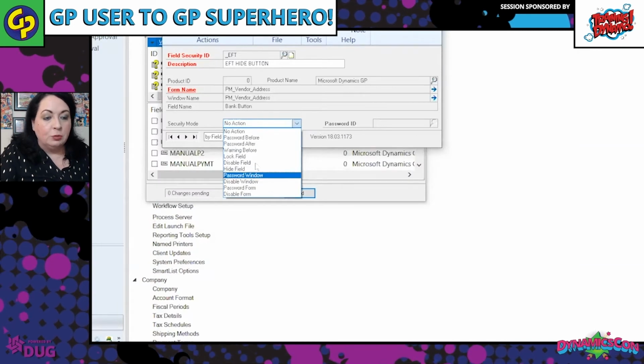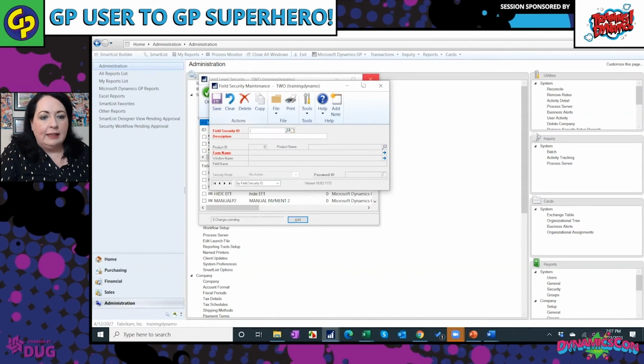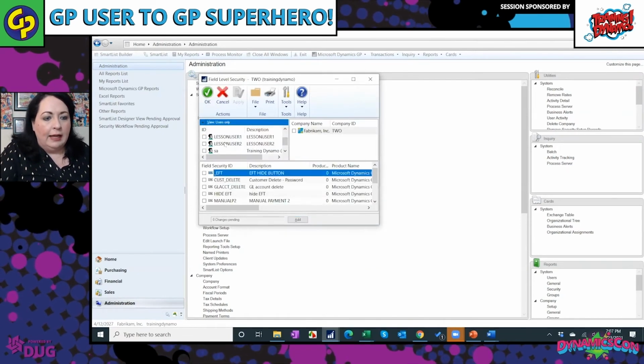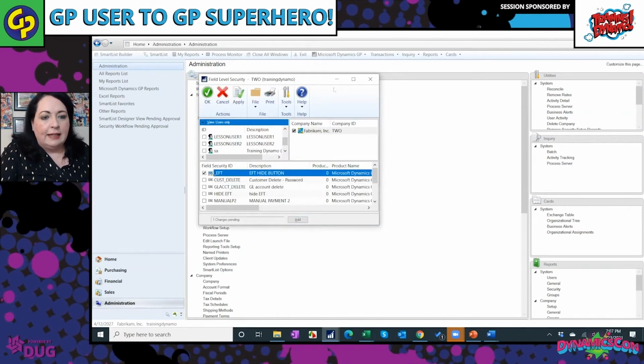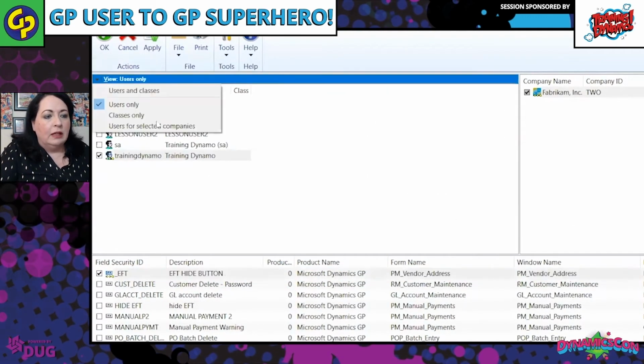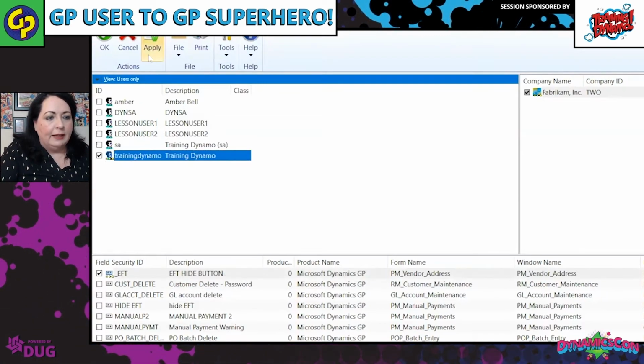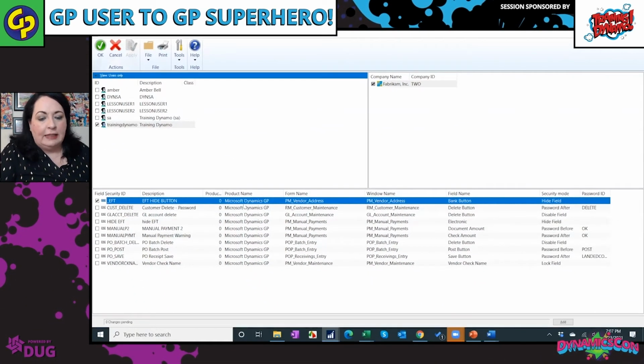Now, I could put a password. I could disable. The disable will just gray it out. It won't kick in until I actually enable it. I could assign it to a user, or I could assign it to a class of users. I'm going to just assign it to the user that I'm logged in as, and we're going to apply it. And then we're going to go back in that window and just check it out.